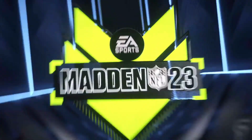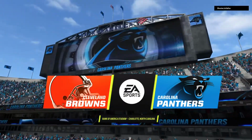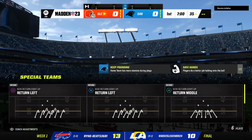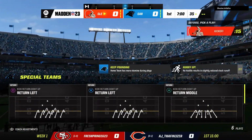EA Sports coverage of the National Football League is in uptown Charlotte, North Carolina at Bank of America Stadium. Today, it's the opener of a new NFL season between the Cleveland Browns and the Carolina Panthers.